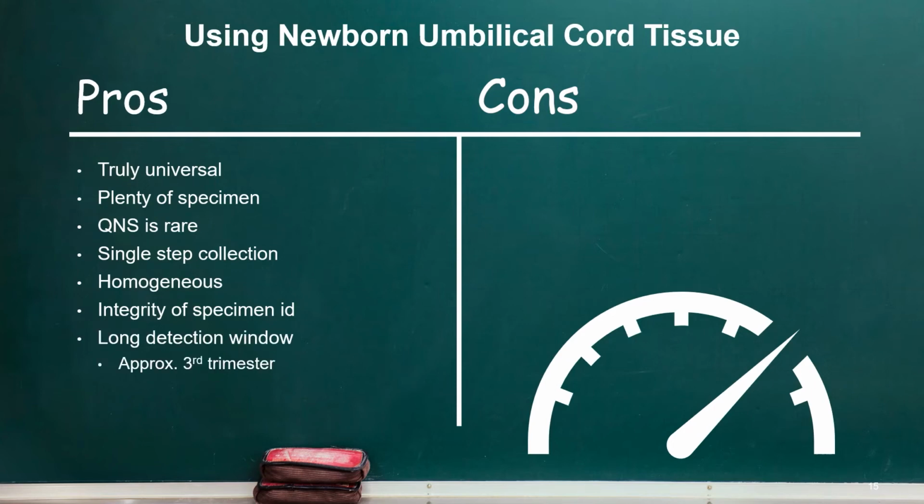We have a long apparent detection window. When we started developing this test, we compared them with matched pairs of meconium to do our best to replicate that positivity rate. It's non-invasive, you don't have to poke a vein. You don't have to bag the baby. It's a real simple collection. And while the baby is passing meconium, the U-cord is already on the way to the laboratory. So it's available immediately.